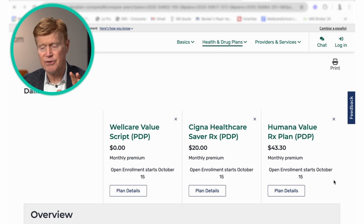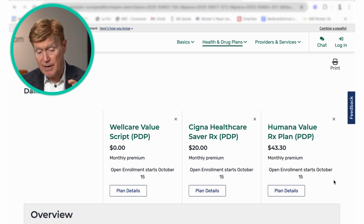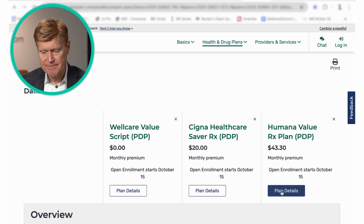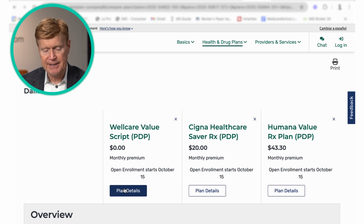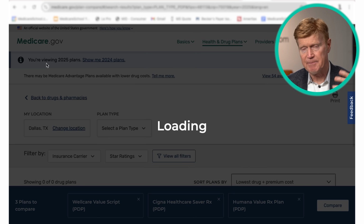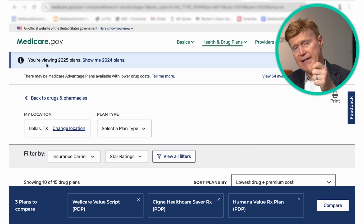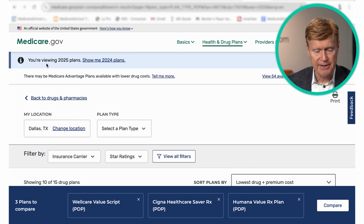Okay. Now, what I want to do is this. I want to show you what would happen if we added some meds. Right now we have zero out of pocket on all the plans for our medication, zero. But what happens if I were to add something to that? So I want to go back and just add a couple of meds so you can kind of see what's happening. So we saw WellCare was number 1, that Cigna plan number 2, and Humana number 3.